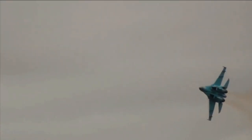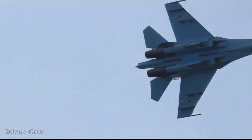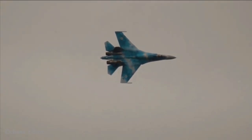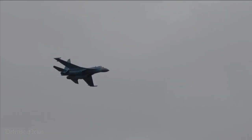The aircraft is equipped with a 30mm Gryazev-Shipunov GSh-30-1 cannon with 150 rounds of ammunition and 10 hardpoints designed to deploy a range of radar-guided and infrared homing air-to-air missiles, unguided air-to-ground rockets, and both conventional and cluster bombs.